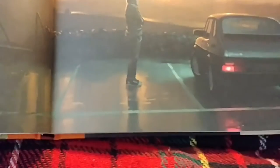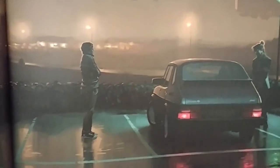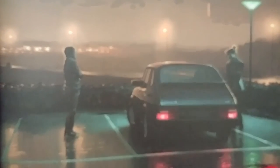Yeah, this might need a good lens. Come on. Come on.